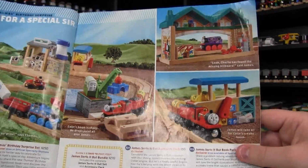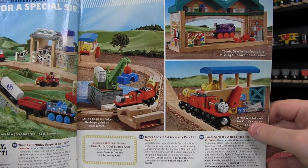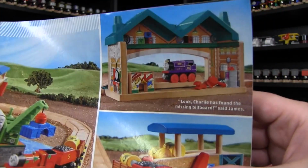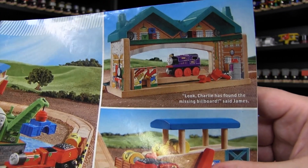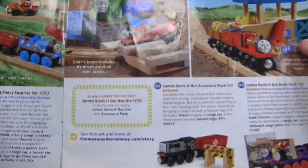The first set that I bought from the Sodor Story Collection was the James, I think I might have said James Sorts It Out or James Works It Out. It's the James Sorts It Out set. Apologies, you can't see the full set here, but the piece that I was always after was this. It's actually the backside of this Steamworks building. That was a really, really cool piece. It came with an exclusive James. It came with Colin, of all things, very randomly.